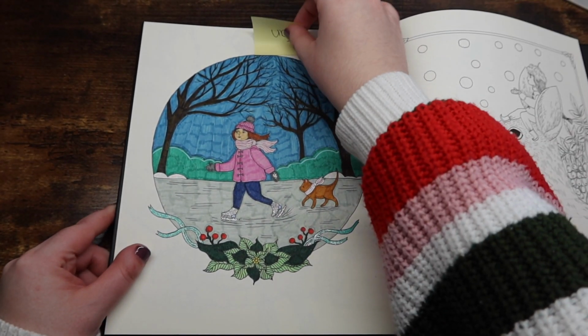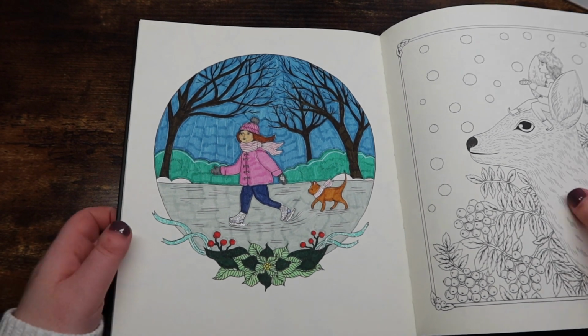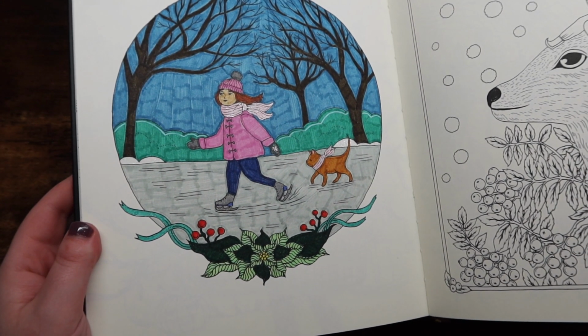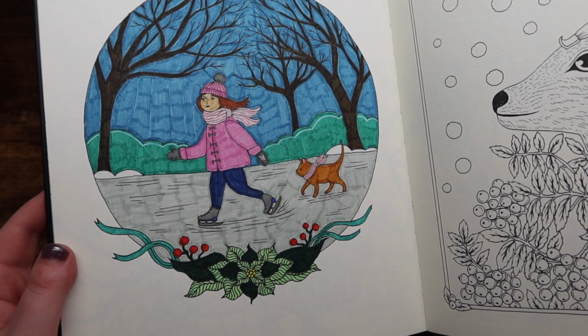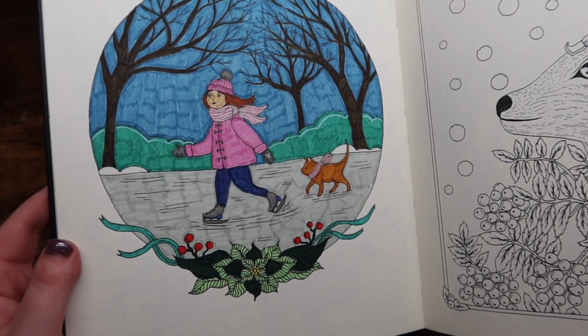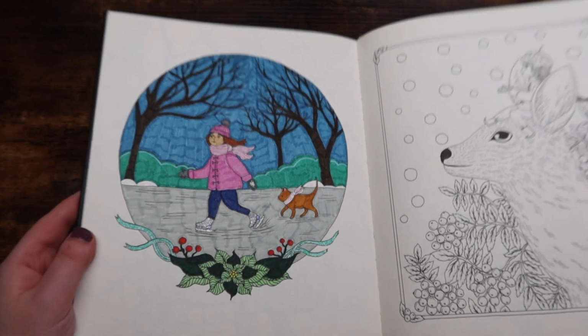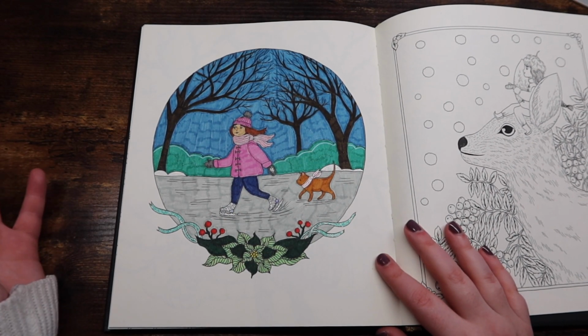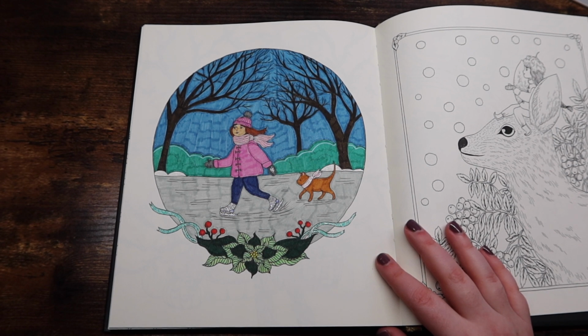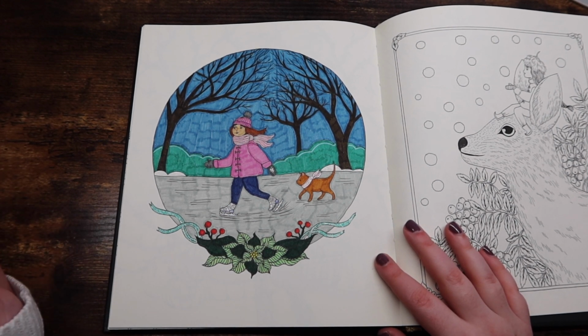So this is my favorite for the month of January. I just did this little girl ice skating. Well, not even little. She's not very little, but this girl ice skating, and I just love everything about it. I don't know what I did to this page, but it definitely was my favorite for the month. Again, I don't know why.